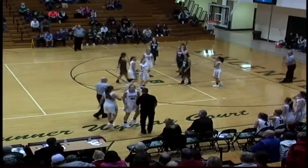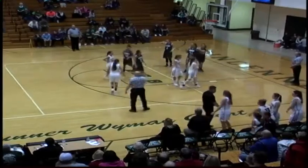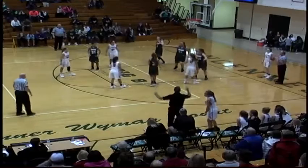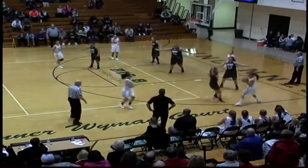And Carmine picks up the foul. That's her third foul. Ball will be out of bounds to North Knox. 36-30, Lincoln leads, 3:50 to go. North Knox has it out underneath. Dumps it into Riley Hamelman.